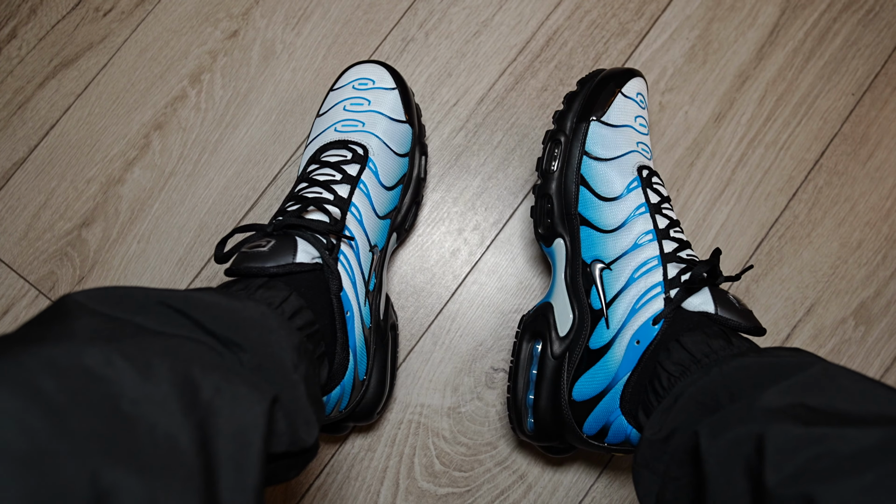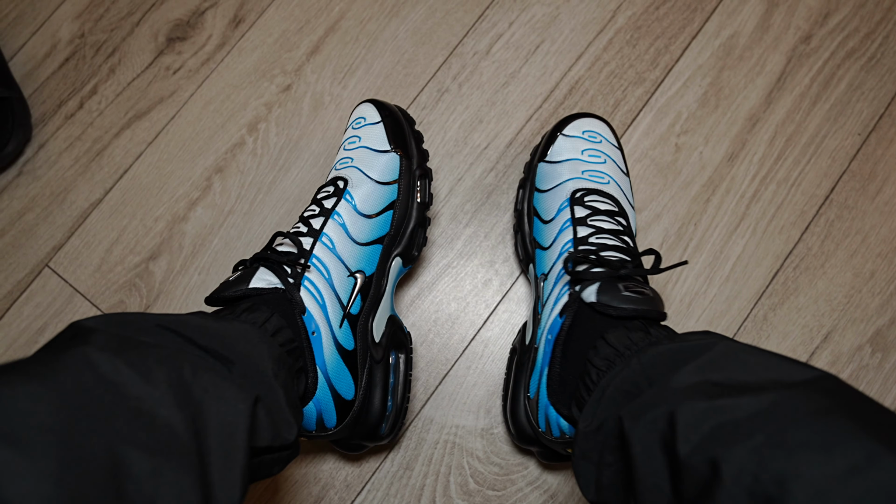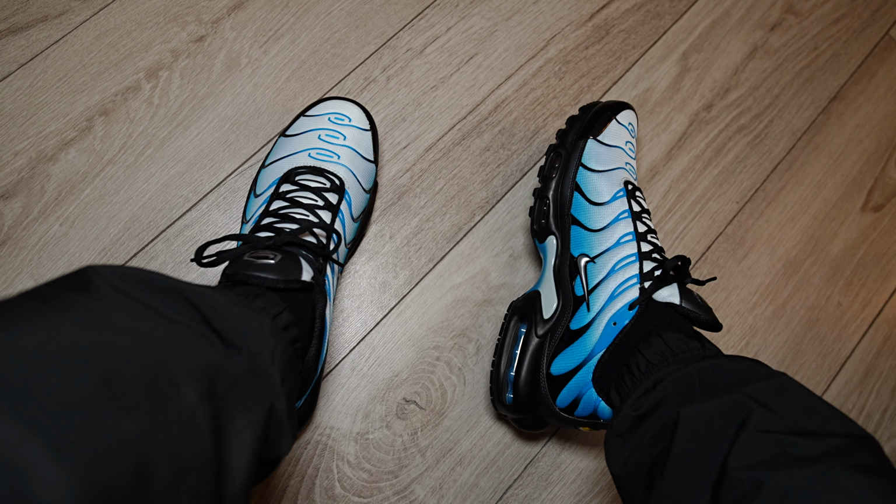Now I don't think they have released in America just yet. I know we got like a shock drop a couple weeks ago and a general release was this week. But this silhouette with the Atmos vibes to it, the Tiffany blue on it, oh my days.